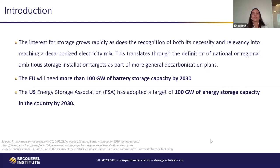So the interest for storage has grown rapidly recently, as it was recognized as a necessary and relevant solution to reach a decarbonized electricity mix. And this also translates into the definition of national or regional ambitious targets related to storage with batteries or storage in general. And these storage capacity targets are part of more general decarbonization plans.